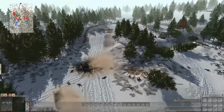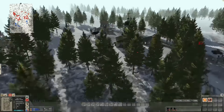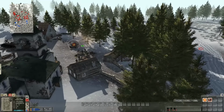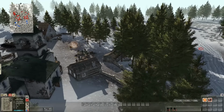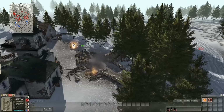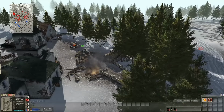Oh, that was a miss. Okay. Keep shooting. Whatever you're doing, just do it. Oh, we have an enemy tank shooting us already. T-26 and... Did we get hit? No, we didn't. Okay, that's a... Whoa! This house is gone. That's quite a long-range engagement. And I hope we win.